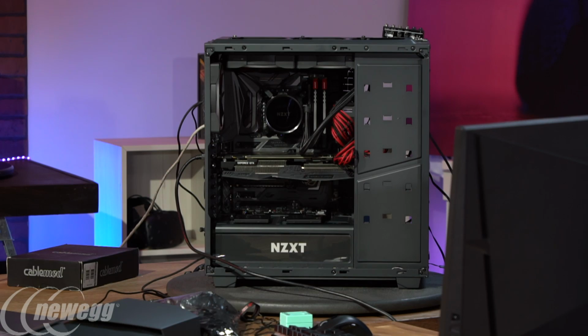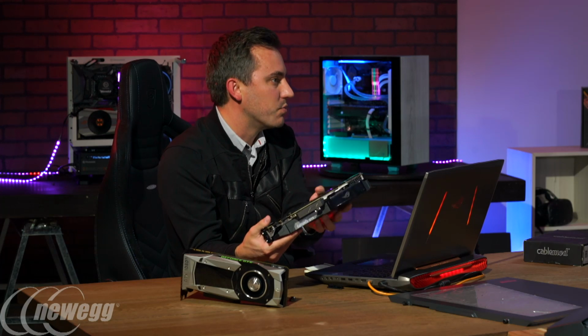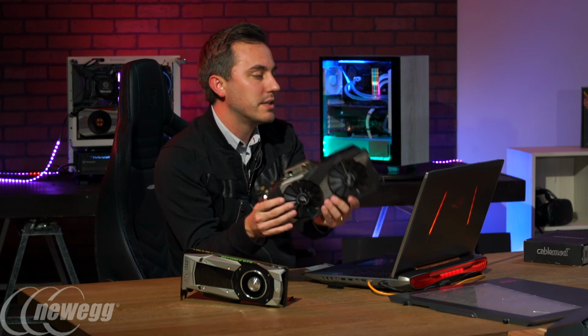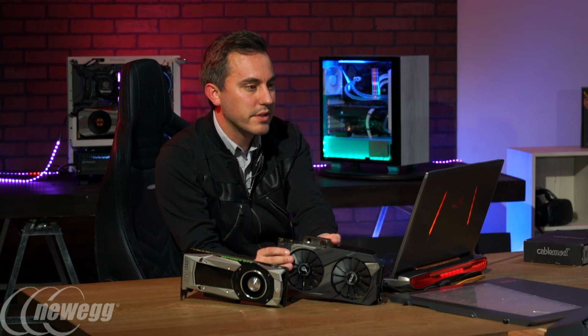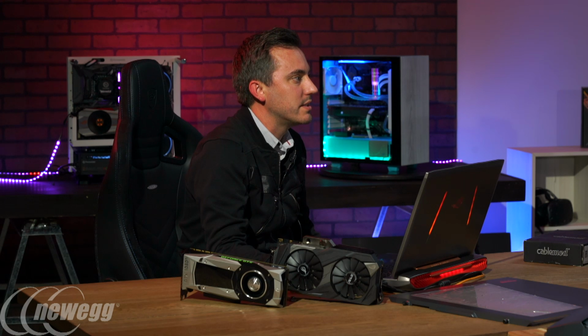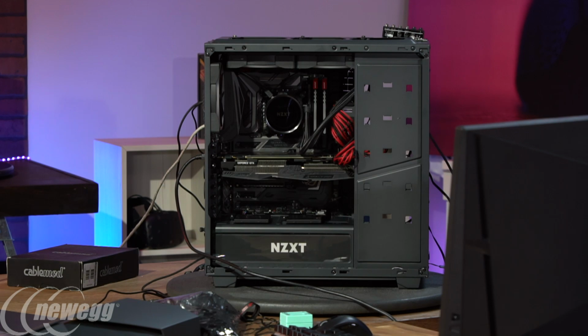Yeah, that's cool. So for a few people that joined us just now, this is the Poseidon, and this is what is launching very soon on Newegg.com. It's the liquid-cooled and air-cooled graphics card, but this is the 1080 Ti Strix build that JJ put together with NZXT. So once again, thank you guys for dropping by.